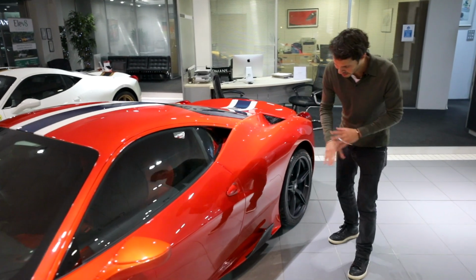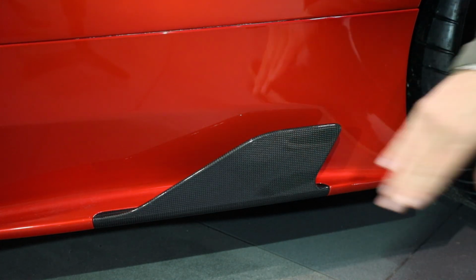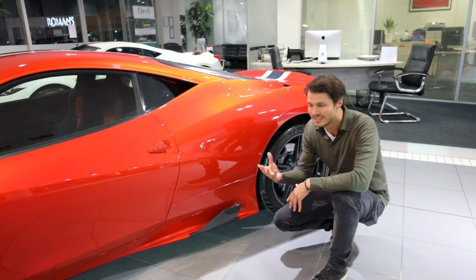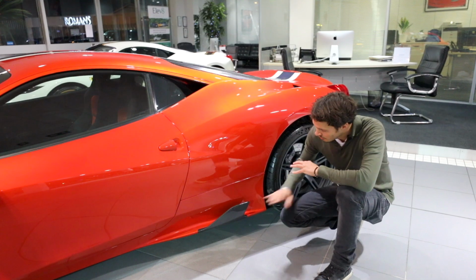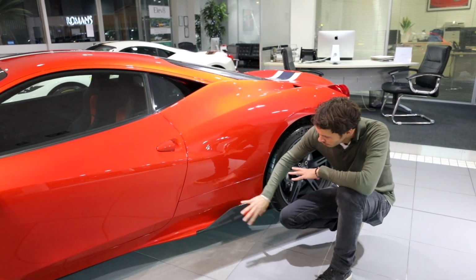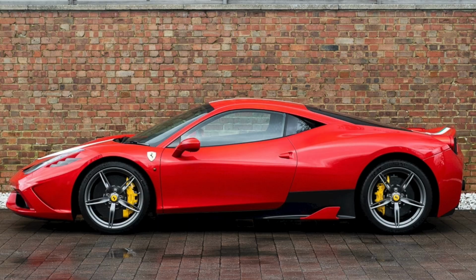Down here, I think this is the next one I'd always look out for on Speciales, is having these. Some people call them the side nolders or the side sill fins. About a £2,500 option from new. They just look super cool and really contrast nicely on a lighter car. You can actually spec the full side sills in carbon. You very, very rarely see that.